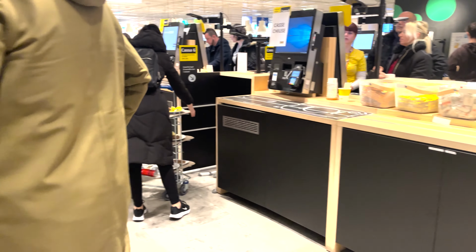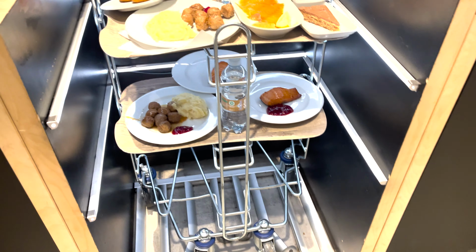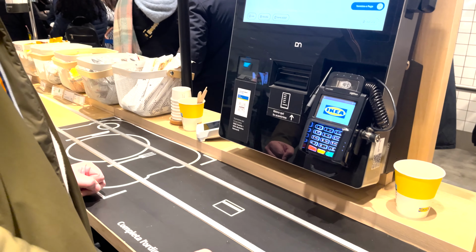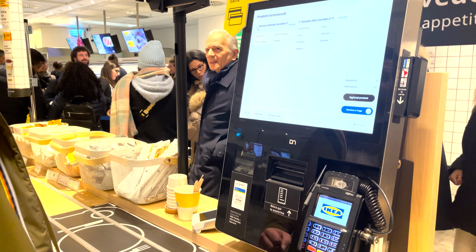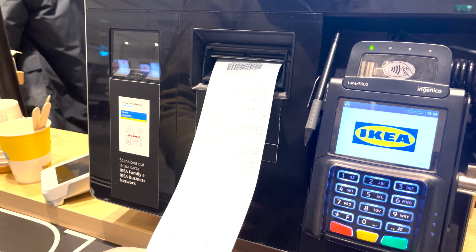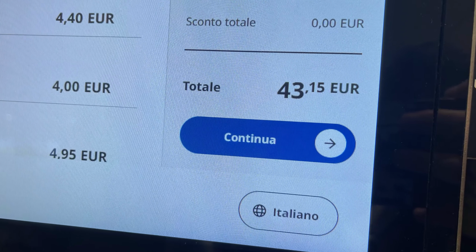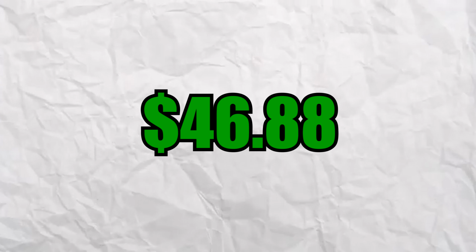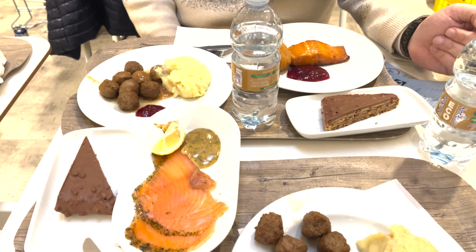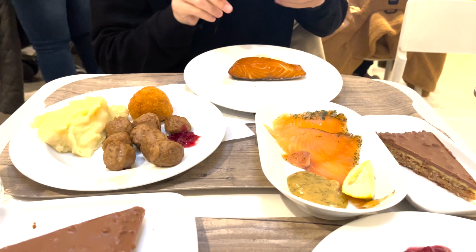Okay, now we should pay. It's so strange, you should put only the tray in this place and it automatically counts what food you choose. We spent 43.15 euros, which in dollars is the equivalent of $46.88. It's not so cheap, but now let's go to the testing.